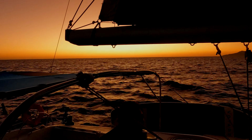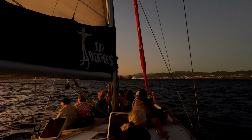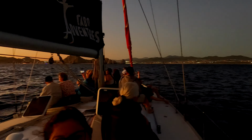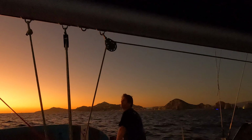So the sun set about half an hour ago. You can see the ship right through there. It's all lit up, but it's getting dark out here now. There's another one of these same deals. Bill Withers is singing. So I'm going to cut this short, but there you can see Cabo San Lucas and Cabo San Janet. I think they're going to lower the sails, and so they've warned us to be careful because we were in the way.